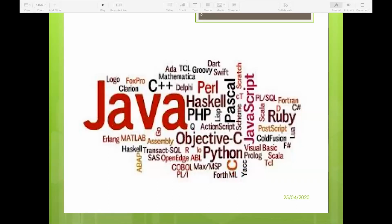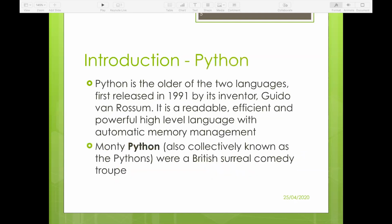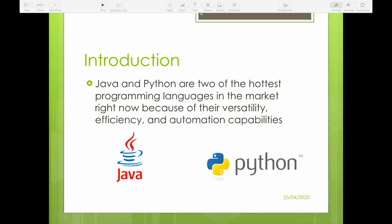Somewhere around there are both languages, and then we go to the next slide, and there we would have the introduction. Let's go to the next slide. As I already mentioned, Java and Python are the two hottest programming languages in the market currently. And the main reason for it is their versatility, efficiency, and automation capabilities.